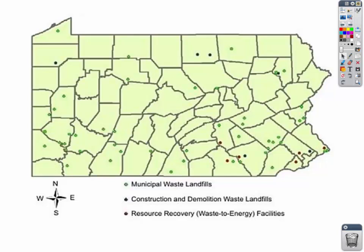So siting is usually done in major population areas. You'll very rarely see siting of landfills out in the middle of nowhere. And you do see some out in the middle of nowhere, and those are the ones that are servicing a large amount of the population that lives in those rural areas. However, we do want to build these things where the people are, but that again puts stress on the siting problem. People do not want to be near these things, but we need these things to be near people.